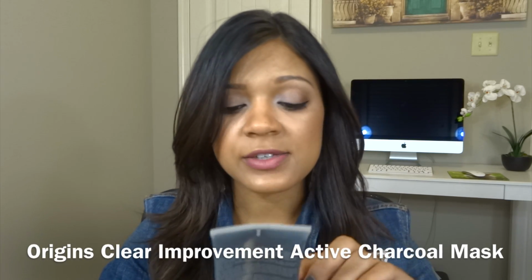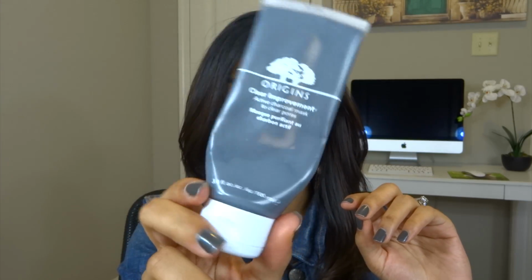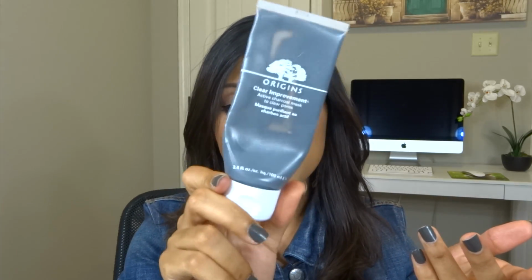So I have a skincare favorite from Origins. This is the Clear Improvement Active Charcoal Mask to Clear Pores. And I've been blowing through this tube. This is something I picked up a while back, and I hadn't really used it at all, but I did a clean out of my skincare once I got pregnant, and I had to weed out some products that had some pretty strong ingredients. This was one that I didn't have to weed out, so I figured what better time to use it than now.